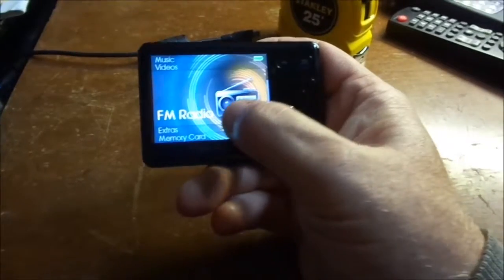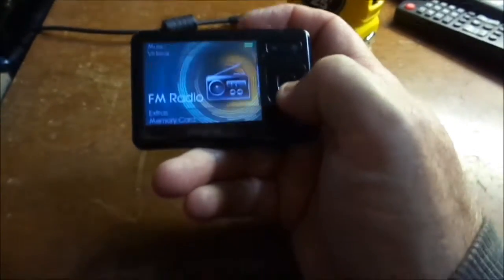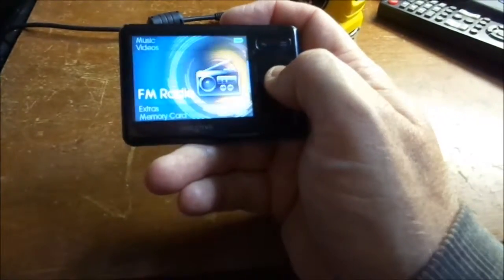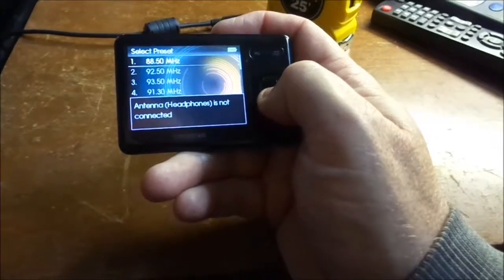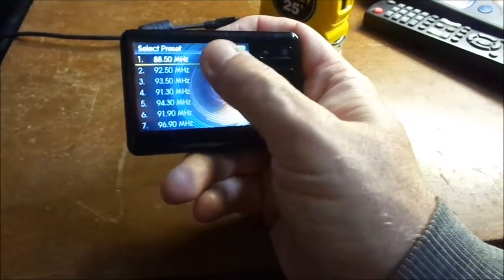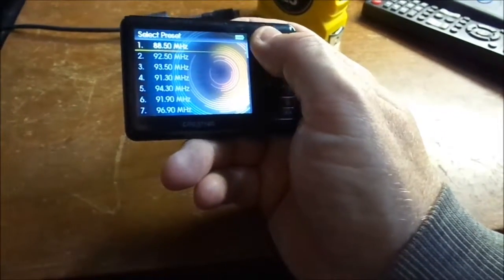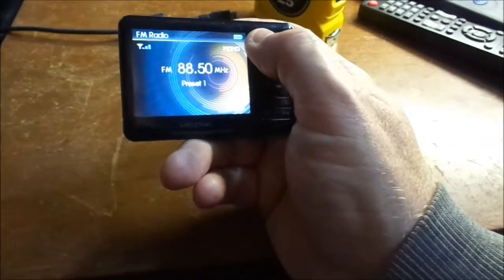And it also comes with an FM radio. This here is great, especially when you're using your earbuds or headset for listening to the music. And you can actually listen to some of the selected presets that you saved on here. I don't remember how to do that exactly, but I was able to save a couple of channels.